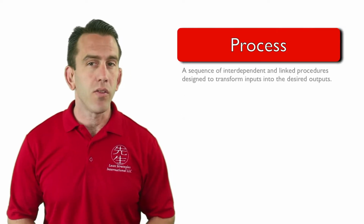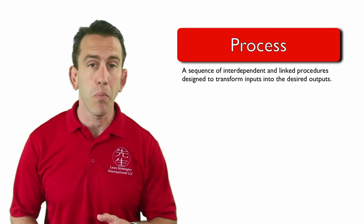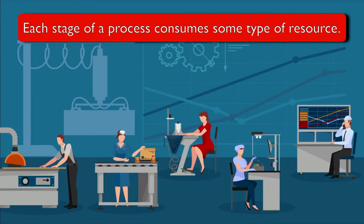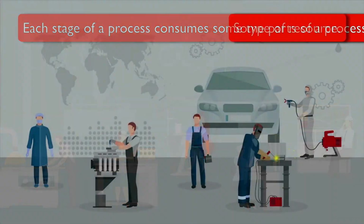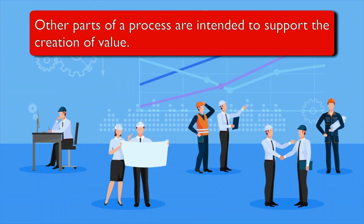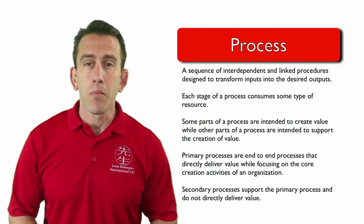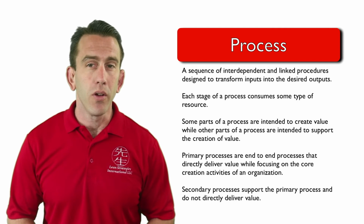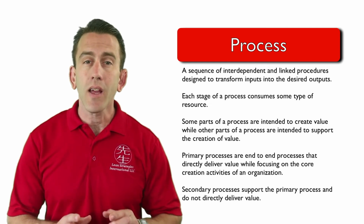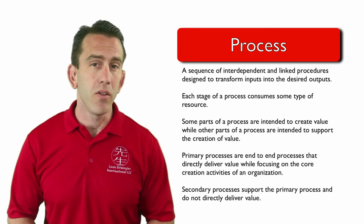A process is a sequence of interdependent and linked procedures designed to transform inputs into the desired outputs. Each stage of a process consumes some type of resource. Some parts of a process are intended to create value, while other parts are intended to support the creation of value. Primary processes are end-to-end processes that directly deliver value while focusing on the core creation activities of an organization. Secondary processes support the primary process and do not directly deliver value.